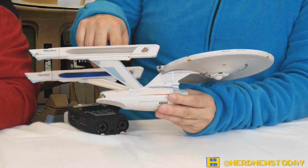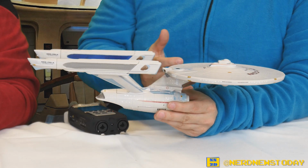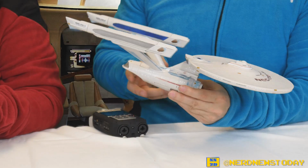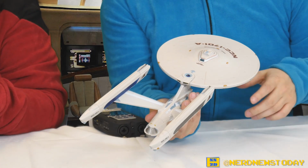So I'm digging that the cells light up on the sides too, which is cool. Like the light functions are way cooler in this one than they are on the other Enterprise ship. Yes. So there's a lot more to light up here too. And yeah, great paint detail. There's even the little detail of the ship's name over here on the saucer section.